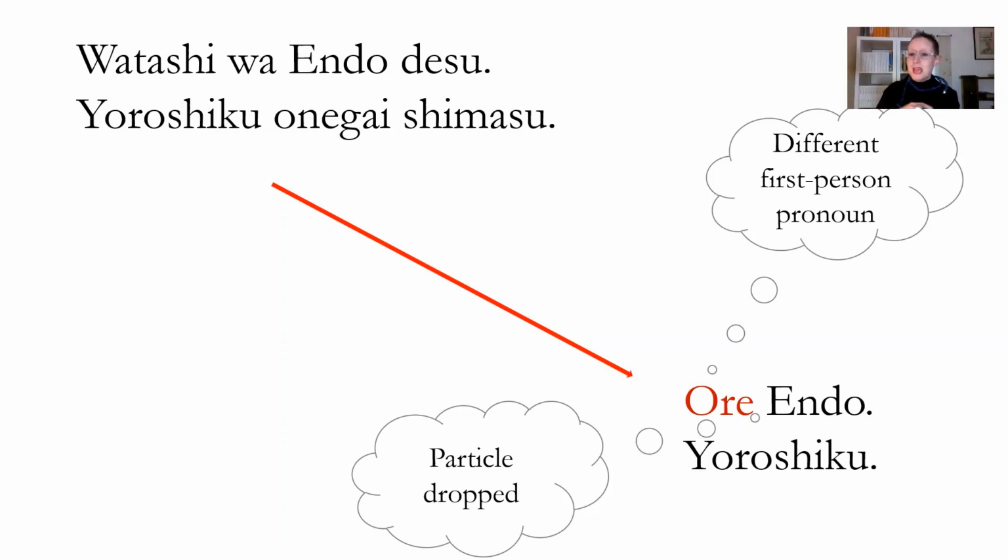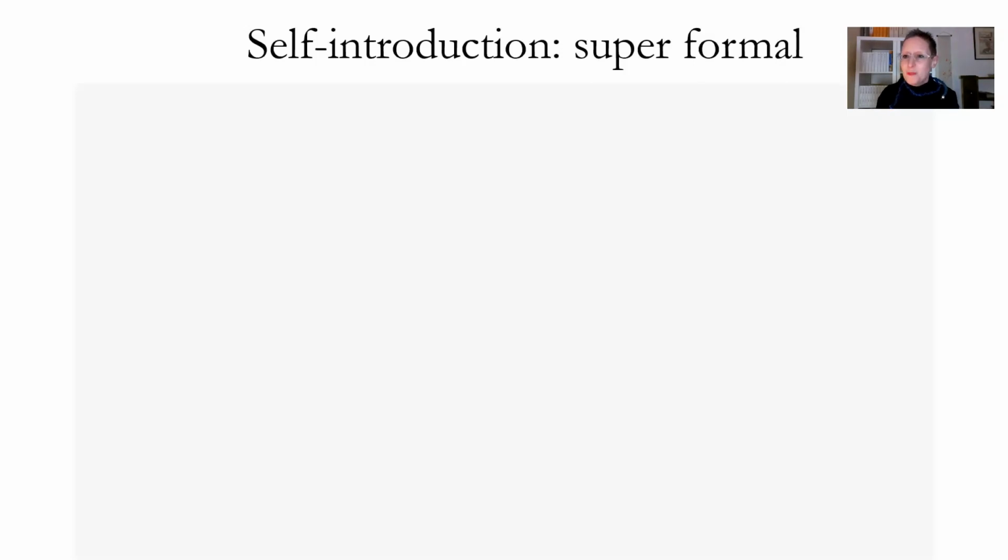Yoroshiku. Okay. So there are degrees of informality, but there are also many degrees of formality. So now we're going to listen to another self-introduction that is much more formal. And this is again from a Japanese TV drama, and more precisely from the ad that was made about this drama. The drama introduces you to the world of ikebana, which is a traditional Japanese art of flower arrangement. You will see the female protagonist looks very posh in her kimono, and the household she lives in is very, very formal. So let's give it a go.